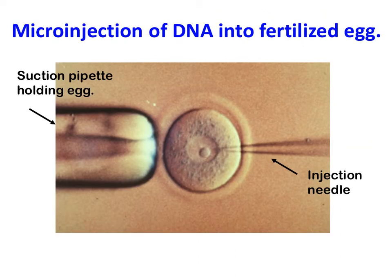To introduce our DNA of interest into a fertilized egg or an unfertilized embryo, we'll use a suction pipette to hold the egg in place while a tiny needle is injected from the other side, and this needle is containing our DNA, which can then be inserted in or near the nucleus of the egg.